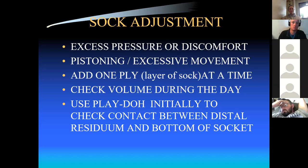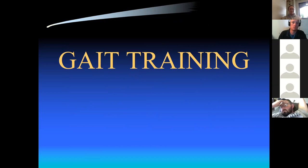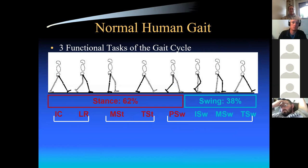If their residual limb is making it all the way to the bottom of the socket, then it will squash that ball of Play-Doh. Okay, just a couple things regarding gait training that I want to show you. Here's a review of the phases of gait according to Rancho Los Amigos and the different things that you're trying to achieve. So for instance, the first thing that happens is initial contact, loading response, mid-stance, terminal stance, pre-swing, initial swing, mid-swing, and terminal swing.